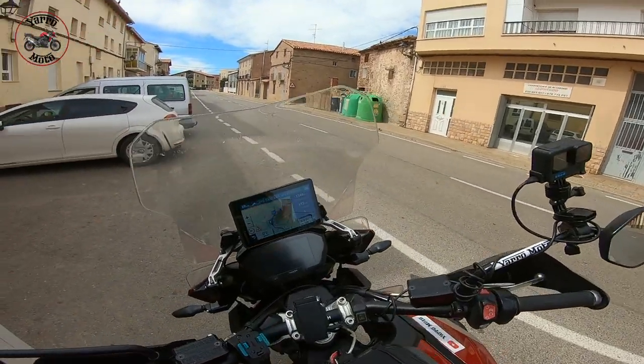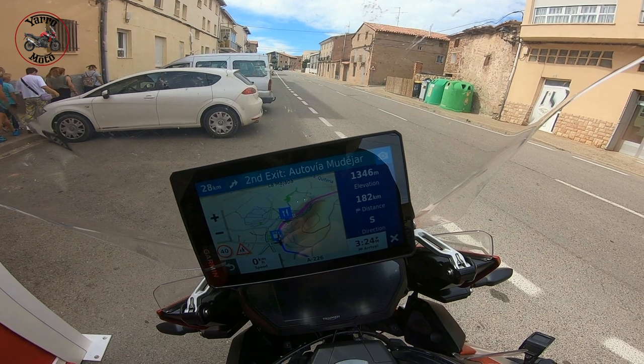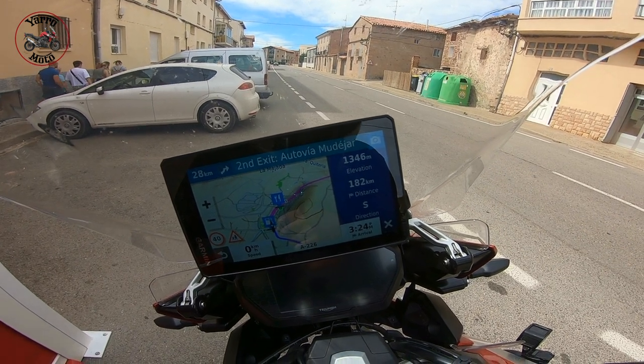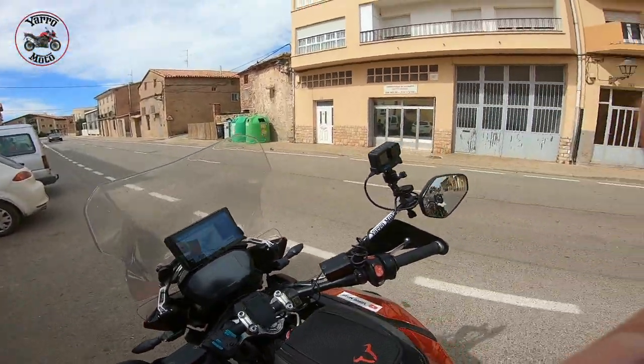We've only got to do, there you go, 1346 metres here, 182 kilometres. Arrival time of 3:30, thereabouts. It won't be.